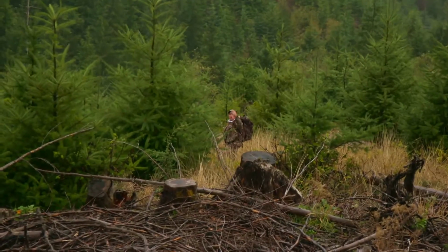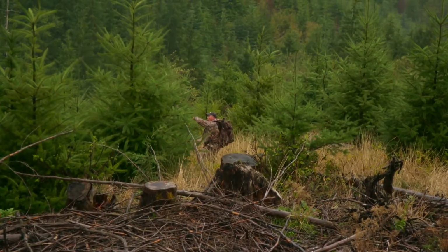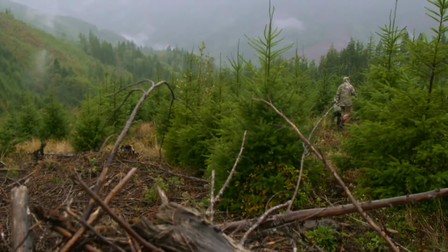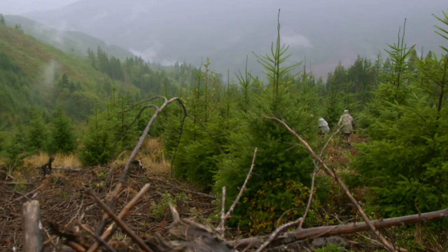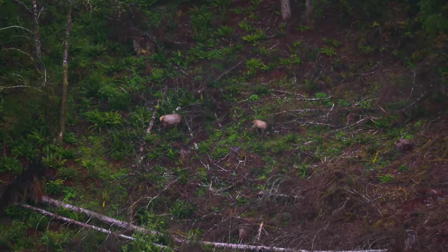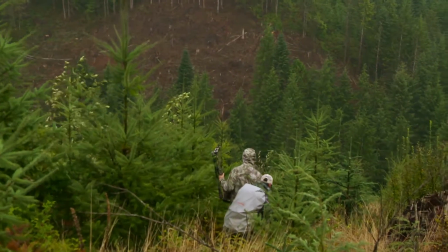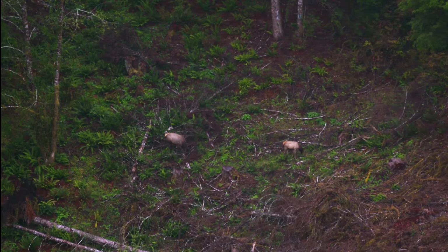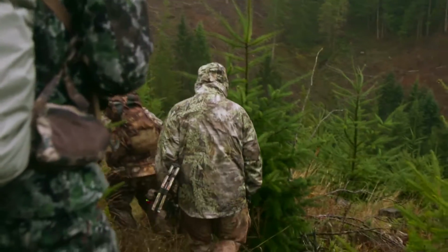Well, Mike signals that we need to bail off and get closer to him, closer to this cow and this calf. So me and Daryl bail off the ridge and we join Mike down below. Now we're starting to close the gap. We're a little over 200 yards, still out of muzzleloader range, but we're within 220 yards of this cow and this calf. So we start easing down the hill, trying to get a little bit better look.